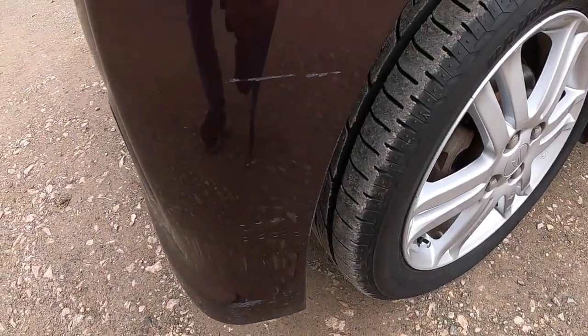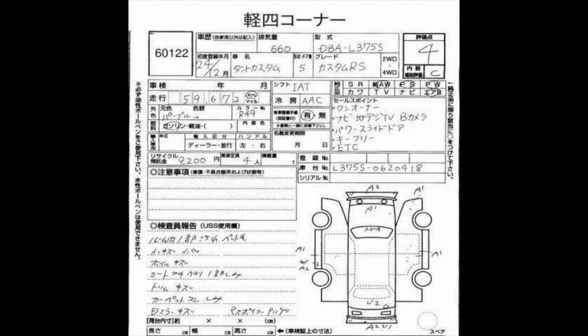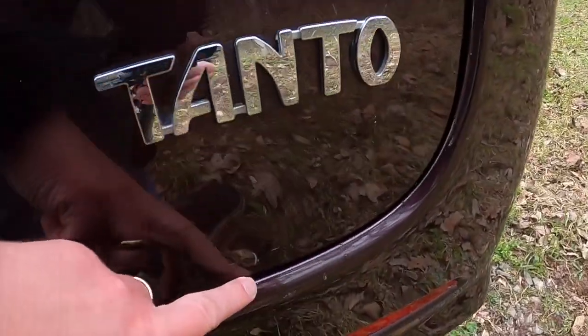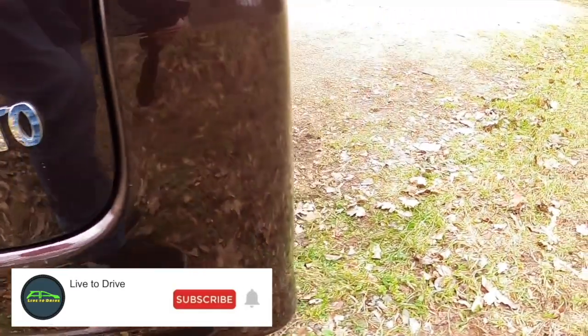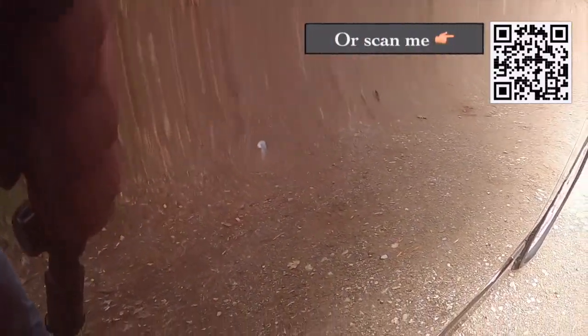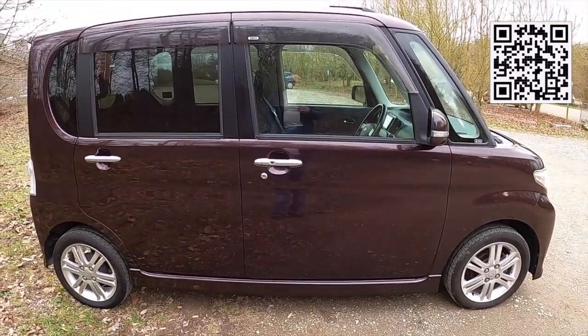Now, there are a few marks on it, of course, which we knew about on the report, but again, I'll put that report on screen now. We're going to get all this done at my trusted body shop. Another one there. It's a little dent. Just see it there. And a little dent. Camera's just about picking it up there. As I say, I'm going to take it to my trusted body shop and let them work their magic and get all that sorted, because I want this car as good as it possibly can be, like I do with all my cars, of course. I like to invest some time and money in them.